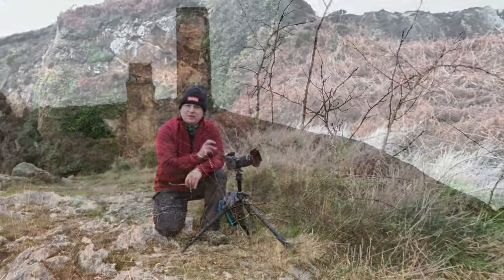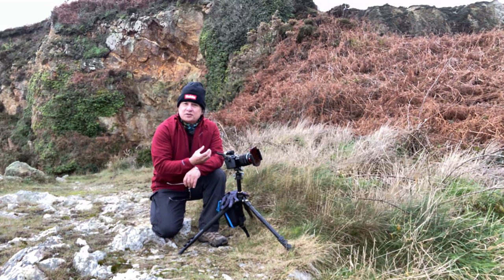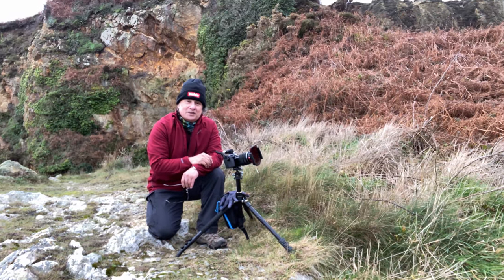But I think it was the dead rose in the foreground and the sharpness of those thorns that I really wanted to pull out with this image.